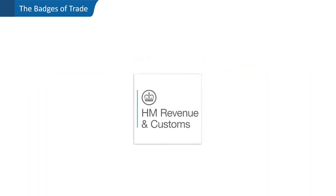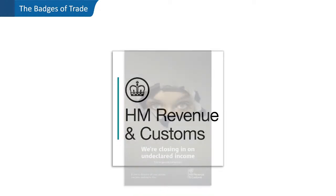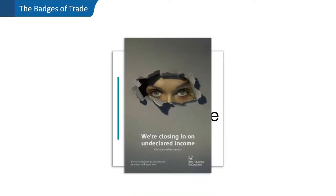HMRC would expect to collect tax revenue from any individual whom it classes as trading. This implies that we need some way of determining whether or not an individual is trading when he or she sells things. The problem is, it isn't always obvious whether someone is trading or not. And if they are, and don't disclose the income and pay tax on it, they would in essence be committing tax evasion, which of course is a criminal offence.